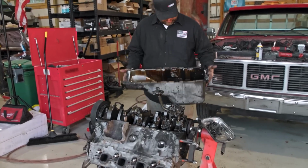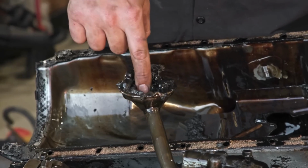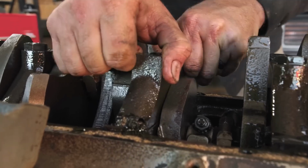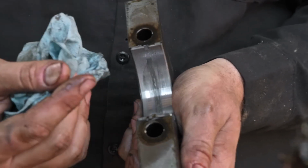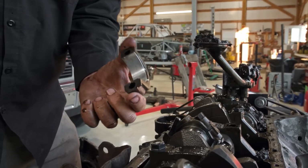Yep. This right here is why the engine was starved for oil. It was completely plugged. We'll pull a main bearing really quick. Smoked. Main bearings are trashed. At minimum, we're gonna need main bearings. The rod bearings don't look that bad.